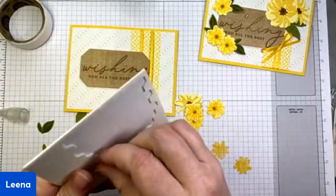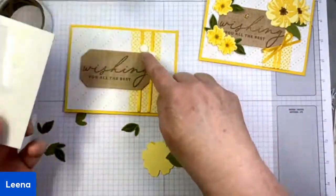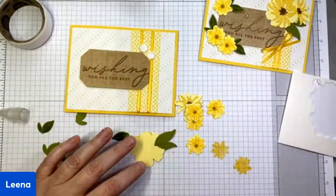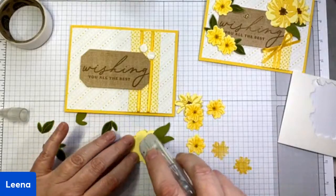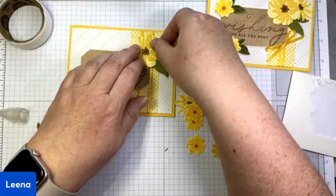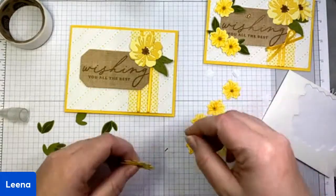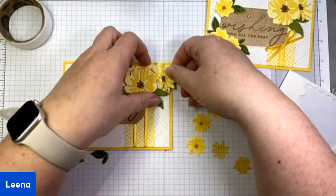So let's get a couple of dimensionals. I'm actually going to put my dimensionals on my card front. That's just to make sure that I don't overlap the popped up label because then it won't lie flat. I'm going to add a little bit of seal to my flower where it's going to overlap my label. And then we're just going to tuck that on there, just like that. Okay, our second flower is going to tuck behind that. I'm just going to use 1 dimensional. And we're just going to kind of have that peeking out behind our large flower.